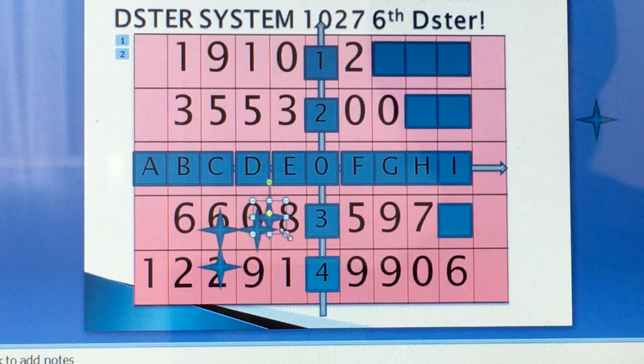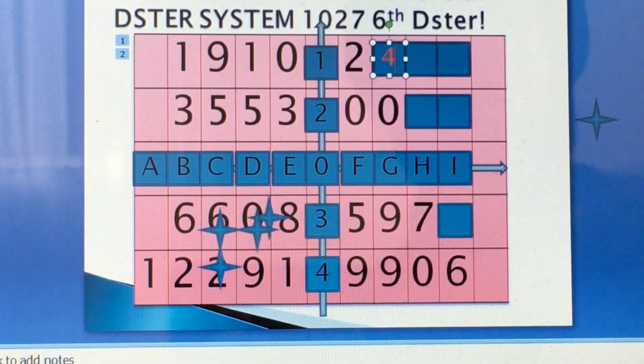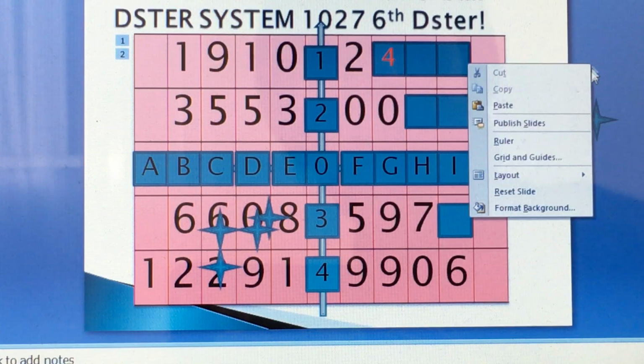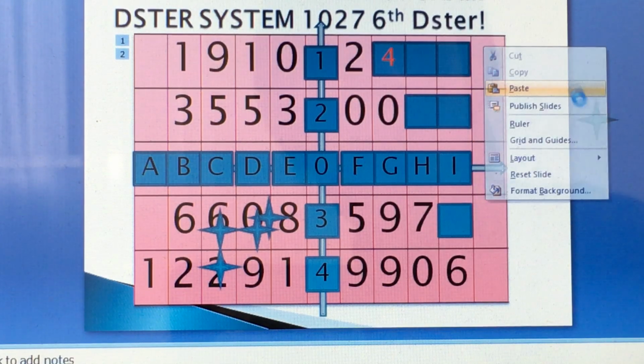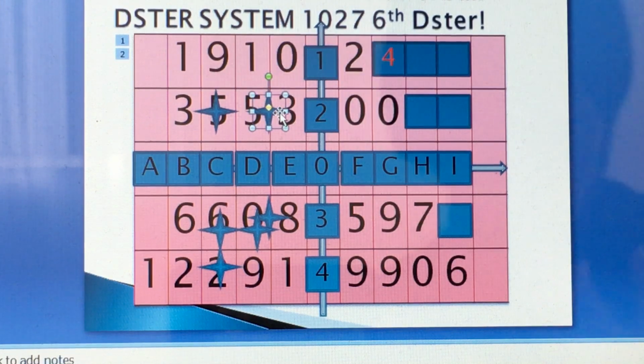Of Quadrant 3, 40. 40 didn't do that good. So 40 will be here. 42 didn't do that good. So 42 will be here also. And the blue box, 55 did good. Quadrant 1. And then 24 not in the Dster, 24 in the blue box. So there we go, Dster number 6.